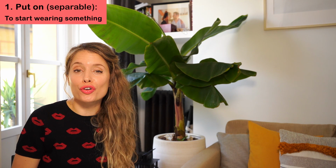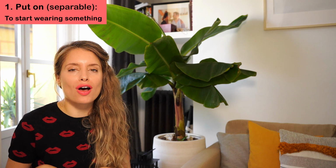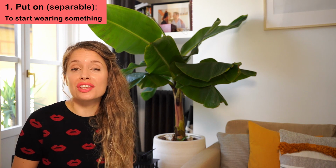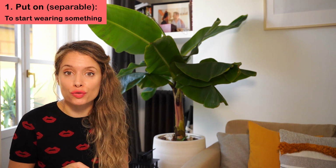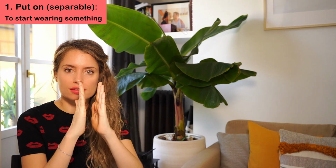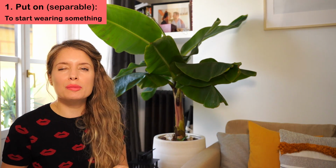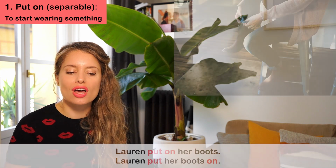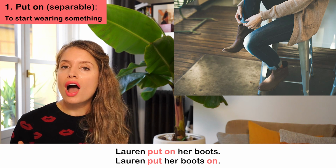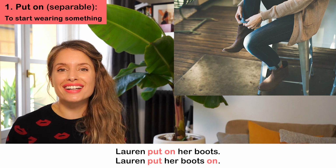So let's start with our first phrasal verb, put on. To put on something means to start wearing something. Now, this phrasal verb is a separable phrasal verb, which means that we can use it in two different ways. We can use it together or separated with some words in the middle of it. Let me give you two examples. First, Lauren put on her boots. I can also say, Lauren put her boots on.